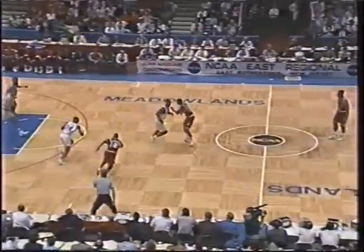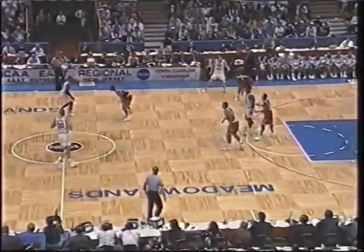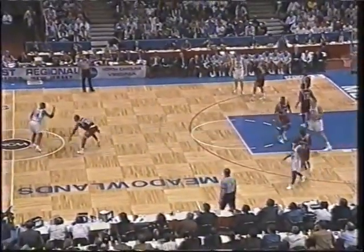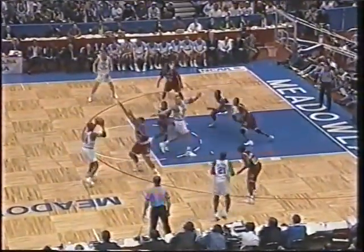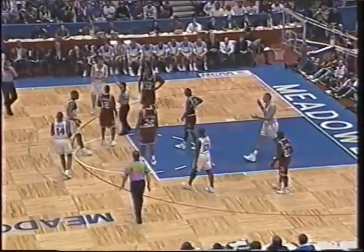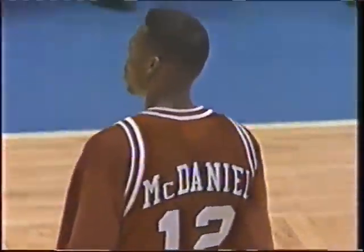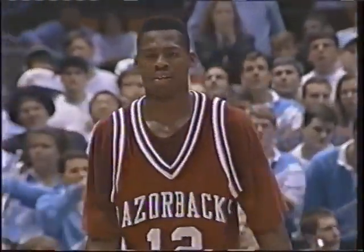And there are the stitches for Shepard. Phelps and Montross, along with Lynch, Sullivan, and Williams for North Carolina. Arkansas back into their man-to-man. They showed a little bit of zone in the first half. This one's going to be called on McDaniel. I think they signaled an intentional foul. Arkansas foul number 12, indeed. McDaniel, his second and team third.